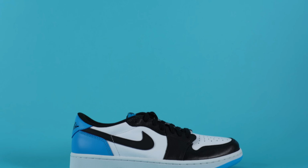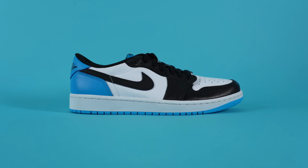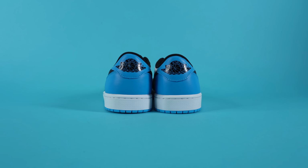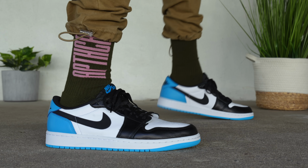So Jordan 1 hype has really died down this year, and I'm not sure exactly why, because there's been a lot of really great Jordan 1 colorways dropping over the last 6 to 8 months. And I'm not just talking about Jordan 1 highs, I'm also talking about lows. We've had some of the best Air Jordan 1 low colorways to drop in a long time, and they all dropped this year. And in my opinion, even including the Travis Scott 1 lows, this is the best colorway of an Air Jordan 1 low to drop all year.